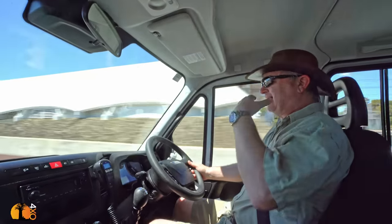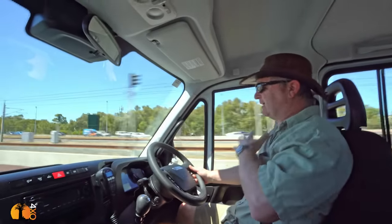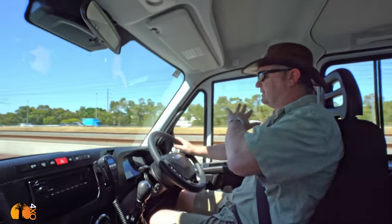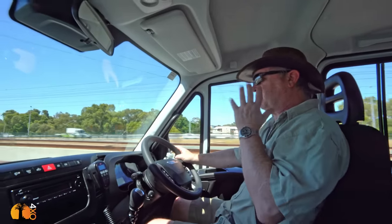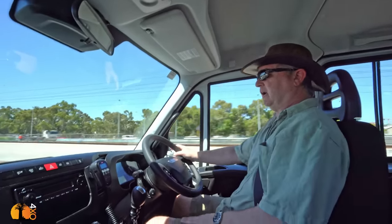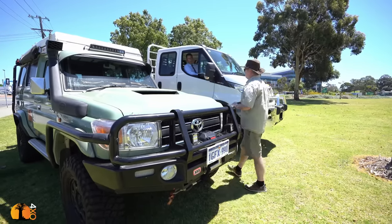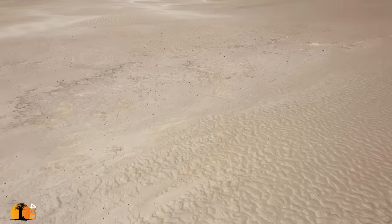So, there is so much space in this thing. It's not just like a big Land Cruiser or a big Land Rover. It's a different animal altogether. It feels like a car, but it's nothing like a car. That's because standing next to a Land Cruiser, it's a lot bigger, wider, taller, and longer. But how much bigger is it in reality?